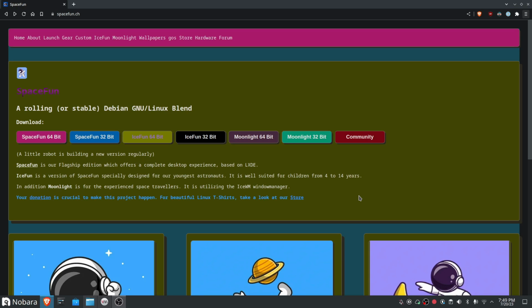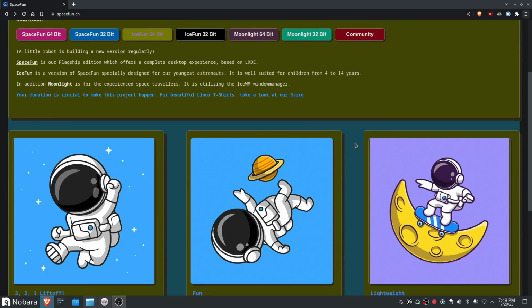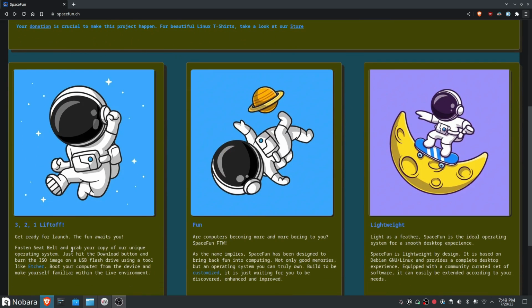Basically, the idea behind these is they offer a complete desktop experience. Spacefun is their flagship edition based on LXDE. IceFun is a specific version for young astronauts, aka it's for children between the ages of 4 to 14. And Moonlight is for the experienced space traveler. And all of these are available in 32-bit and 64-bit editions.